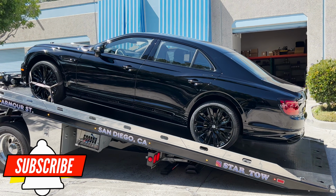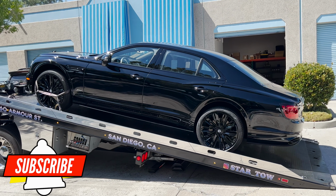Now I will say they did not wash this, it just came straight to me. I'm gonna do the full prep on this thing. But I wanna show you the result of how these things are shipped and arrive to the dealership. Typically, all the dealership will do is a basic wash, remove the adhesive and things like that from the car, and that's about it.